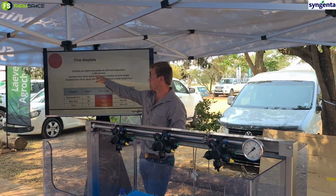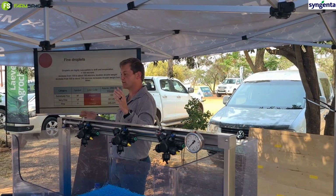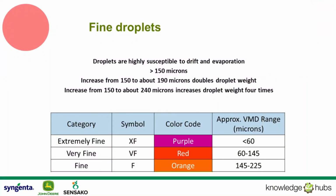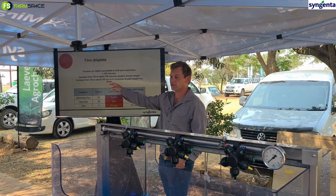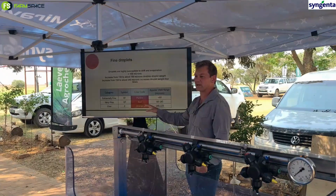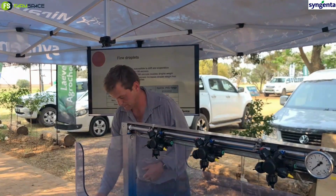A droplet size of 190 is double the weight of 150. A droplet size of 240 microns is 4 times the weight. Why is that important? Because you'll see here in this fine category, on the lower end they're already in that 150 dangerous zone, and on the higher end they're still less than this 240 micron. Even though you can operate a nozzle producing a fine droplet in a range that's not badly driftable, it's not really where you want to be. You don't want to stand right next to the edge of the cliff if you can avoid it, is what I'm trying to get at.